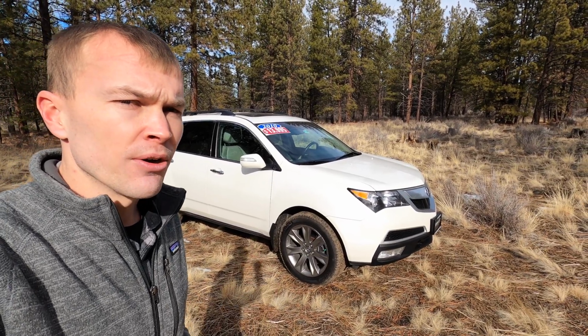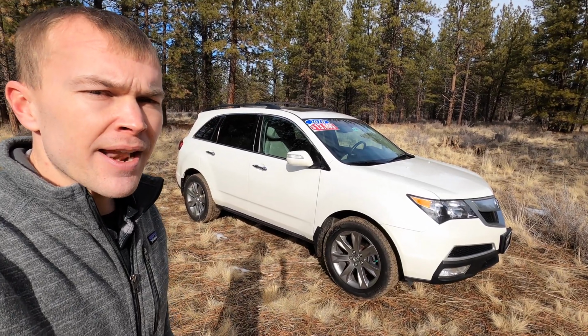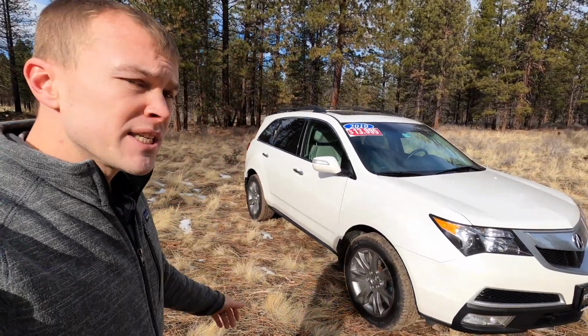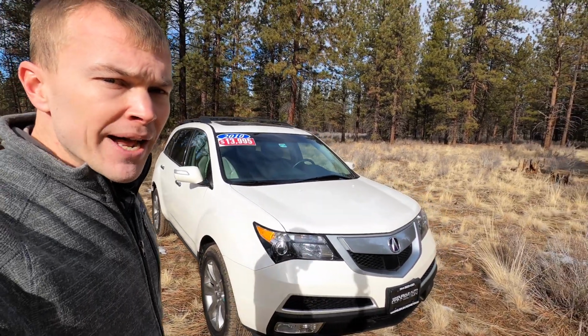As far as styling goes, it's got a very similar look to other Acura models in the lineup, some very sharp edges throughout, a number of creases, and a pretty sporty look to it as well. Up here at the front for 2010, it does see a minor refresh.